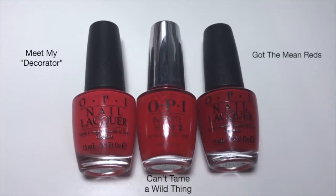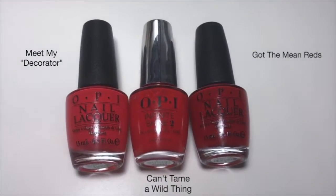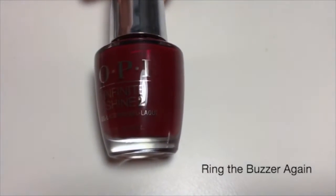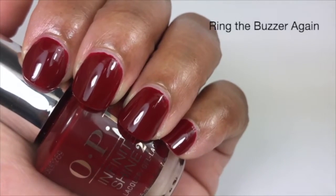And just in case you wanted to see the 3 red polishes in this collection side by side, here they are. And next up we have Ring the Buzzer again, which is a dark scarlet red with a jelly-like finish. It's very patchy, so I did 3 coats here to get rid of the patchiness.